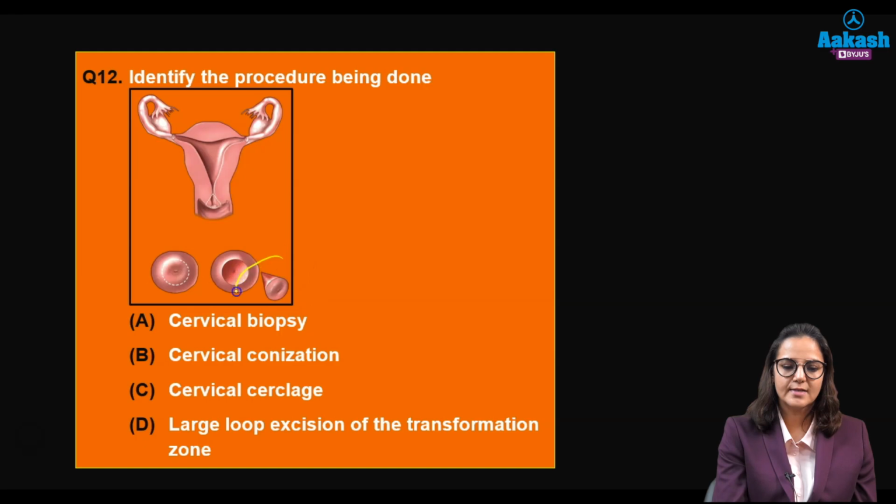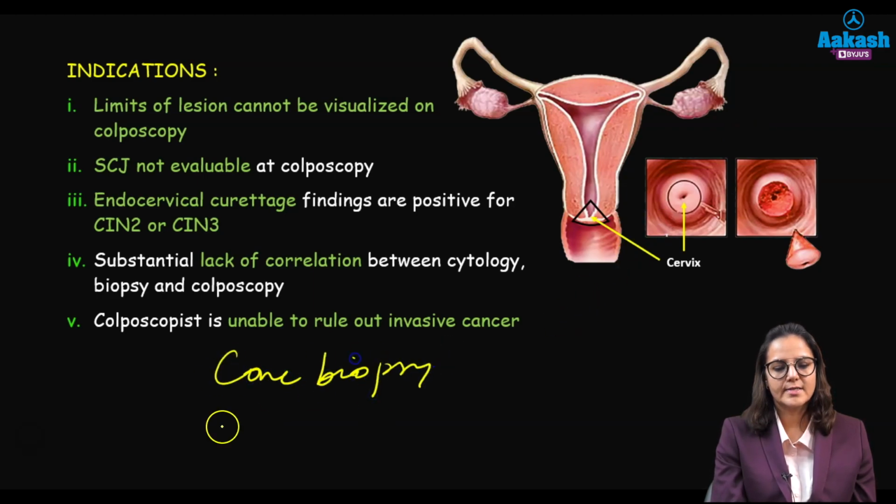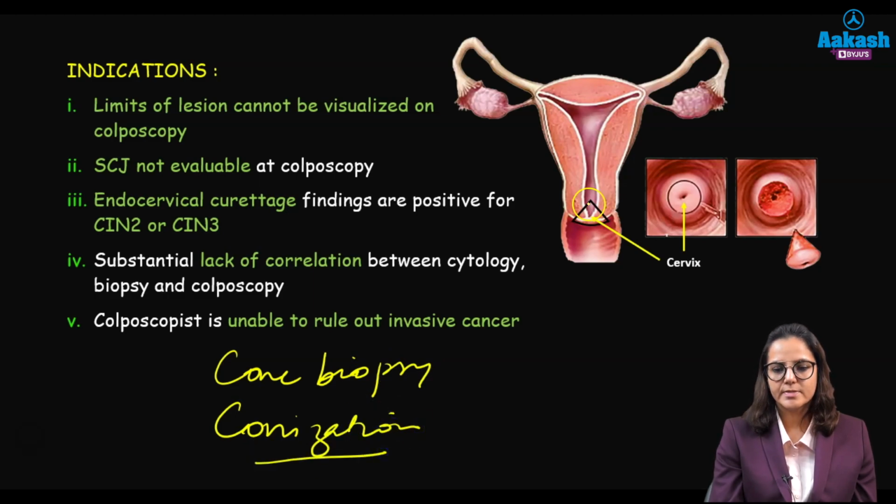So we can clearly see that a cone shaped sample has been taken over here. So this is nothing but cone biopsy, okay, or conization. Why is cone biopsy taken? Now in cone biopsy, you can see over here that the ectocervix is also coming and we are forming a wedge so that a part of the endocervix also comes.